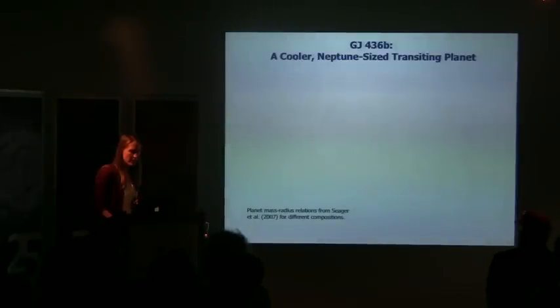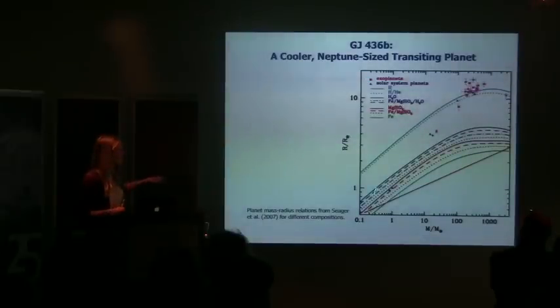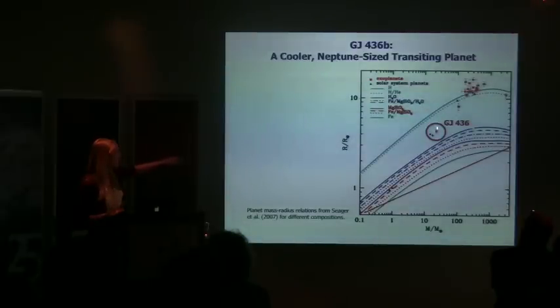OK, I'm not going to talk too much about this, but these planets, I said, have higher densities, so we can talk a little bit about what the interior composition might be. Here I'm showing you different mass-radius relations, assuming different compositions. These are planets with no atmospheres down here. GJ436 is right here on the plot. We have a pure hydrogen-helium planet up top, and this planet is smaller than you would expect if it was made just of hydrogen and helium.